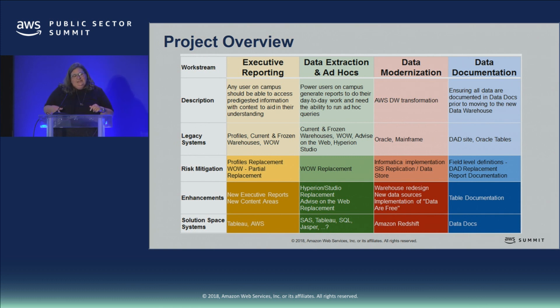The next slice is data extraction and ad hoc reporting, and we decided on a different solution a year and a half ago because Tableau didn't have Prep. And as Madeleine talked about, you really need your data clean before you come into Tableau. And so we're looking at SAS, at SQL, at other solutions that help us prep our data to get it ready. Data modernization is our AWS data warehouse transformation, moving things into Redshift.